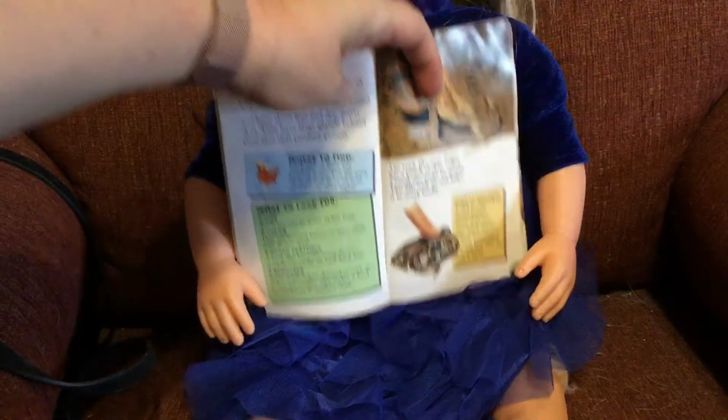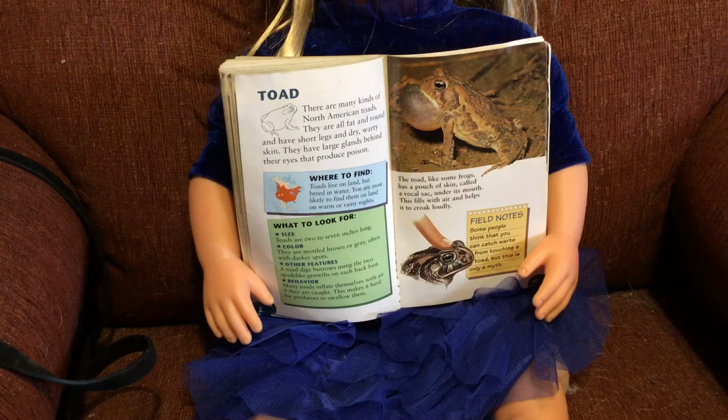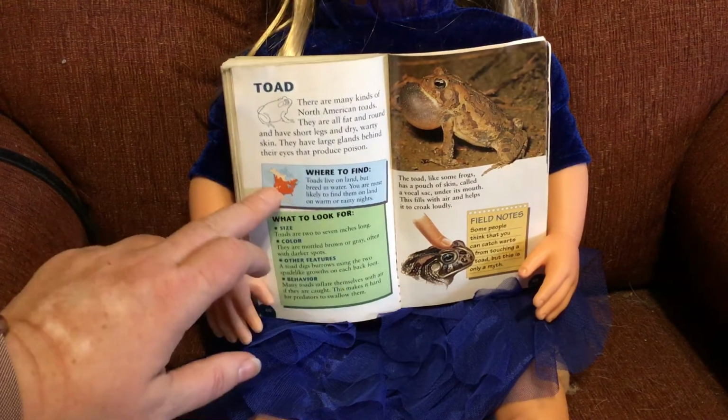A toad. We definitely have toads around here. There are many kinds of North American toads. They are all fat and round and have short legs and dry, warty skin. They have large glands behind their eyes that produce poison. Where to find them? Toads live on land but breed in water. You're most likely to find them on land on warm, rainy nights. We have toads around here.